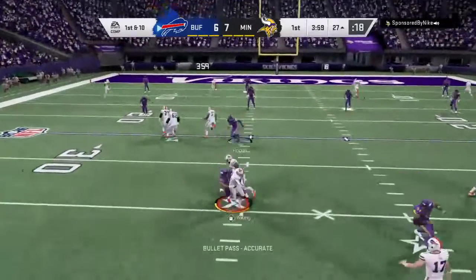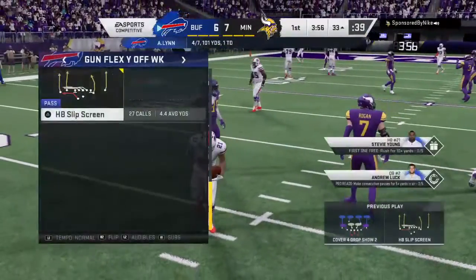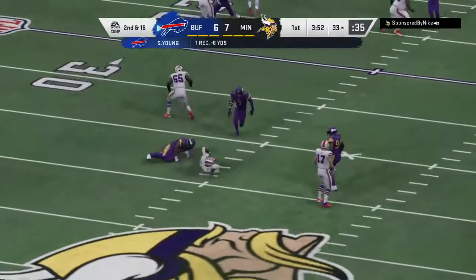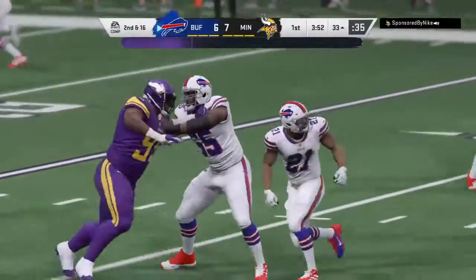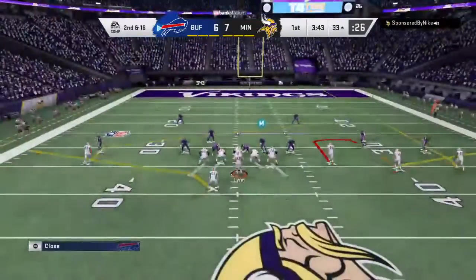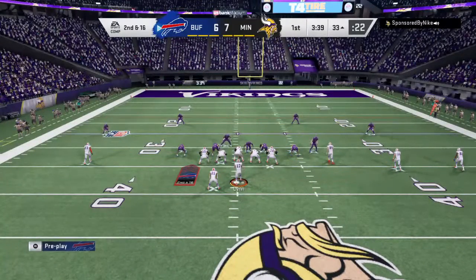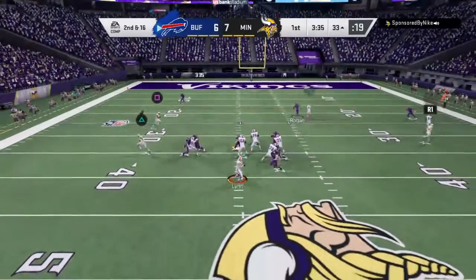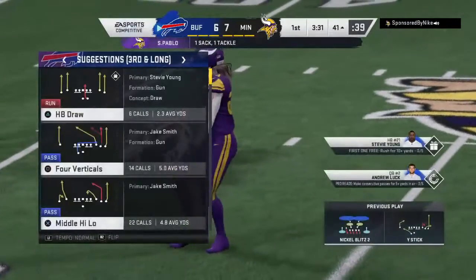Looking to throw. Lynn. Now they go screen. It's complete. And he went nowhere. Well, he went backwards. Back to the 33. It's a 6-yard loss on the play. And it'll make this a 2nd and long. Let's go. 60 Pittsburgh. Strip that ball. 2nd and long. Nowhere to escape, and he goes down.